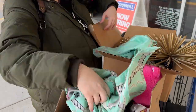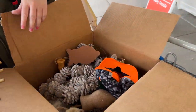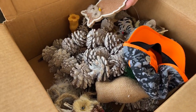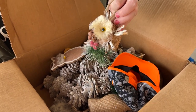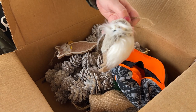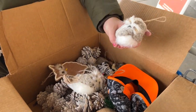And look at this. I grabbed all this stuff. The pine cones. All this stuff, yeah. And then all the little ornaments. Looks like somebody handmade all of these. Those are pretty cool. Wow. Oh, that's a cool one. Yeah, they look like they're all homemade. Look. Neat.